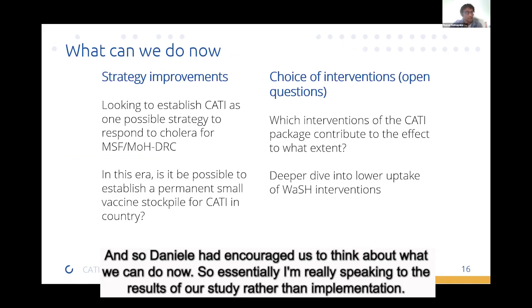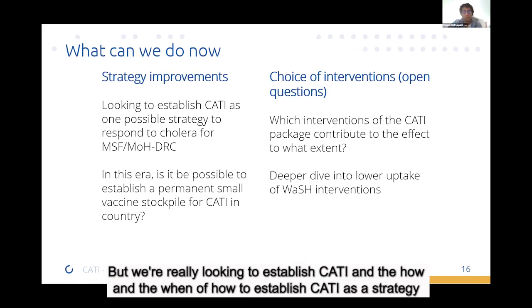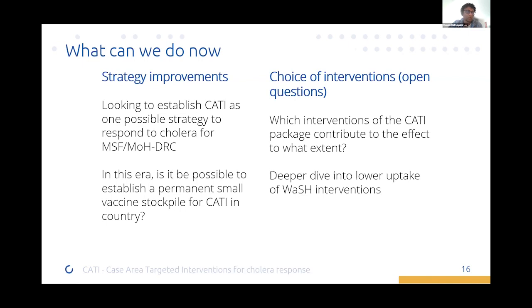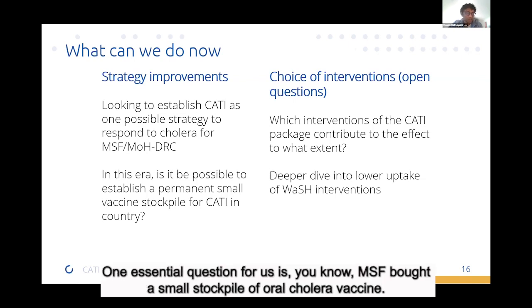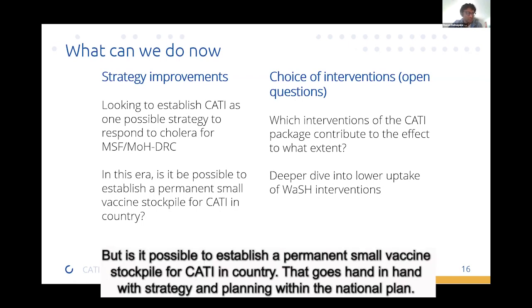And so Danielle had encouraged us to think about what we can do now. So essentially, I'm really speaking to the results of our study rather than implementation, but we're really looking to establish CATI and the how and the when of how to establish CATI as a strategy that could be folded into preparedness and response plans for cholera, starting with DRC, harnessing some of the findings of this study and others. One essential question for us is, MSF bought a small stockpile of Uvacol vaccine, but is it possible to establish a permanent small vaccine stockpile for CATI in country? That goes hand in hand with strategy and planning within the national plan.